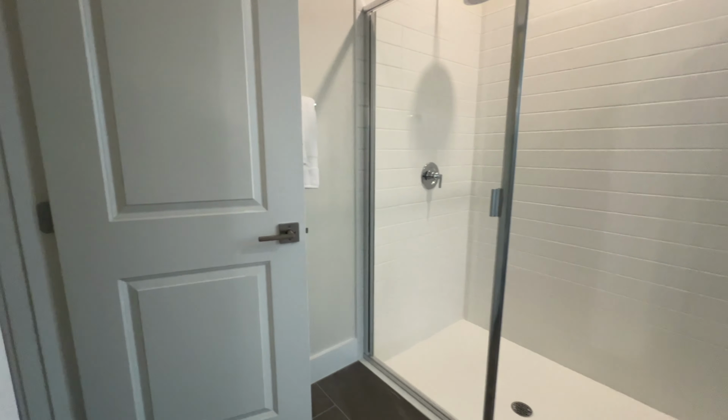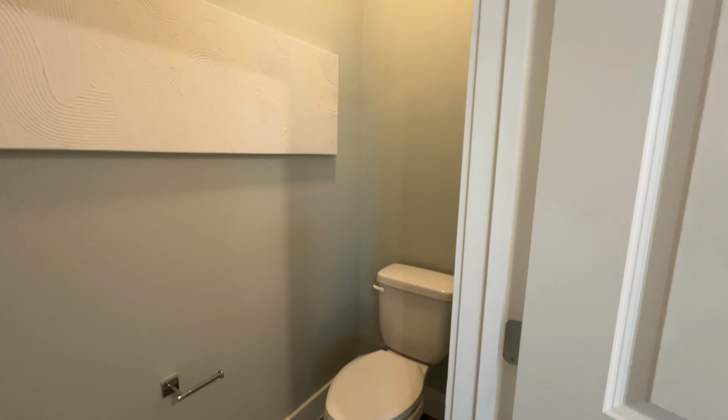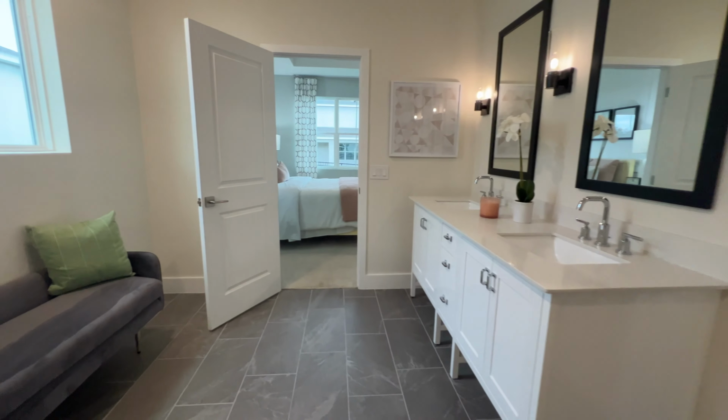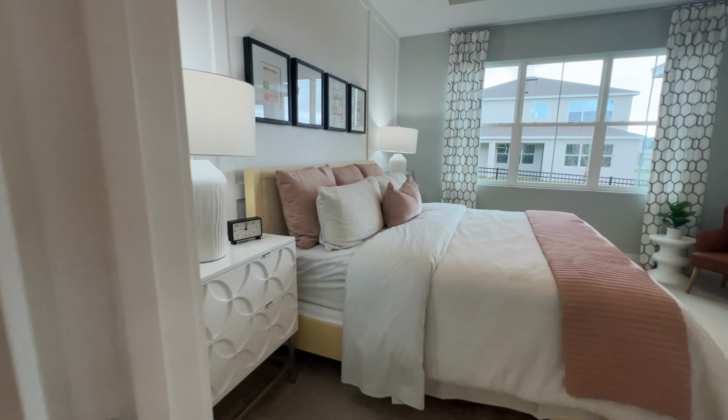So we're about 40 minutes from the airport. And if you're looking to go to Disney, it's gonna be 30 minutes. Actually, no, it's gonna be a 45 minute drive. But we have everything close to here too. So this is on the other side of town of Orlando.